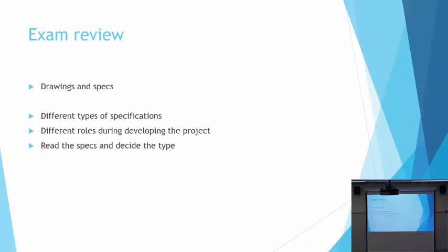Drawings and specs. We mentioned different types of specifications. Also the different roles during developing the project.